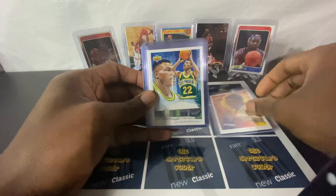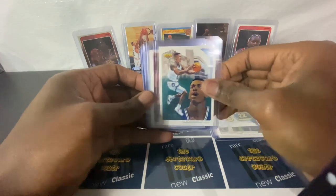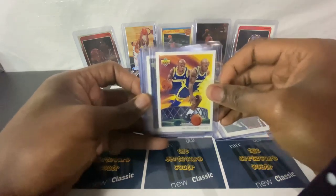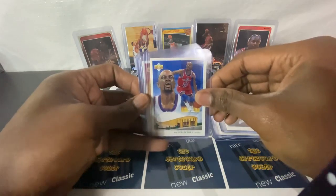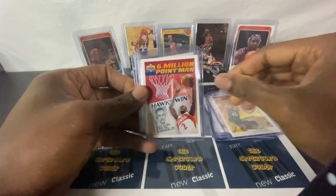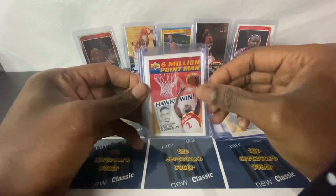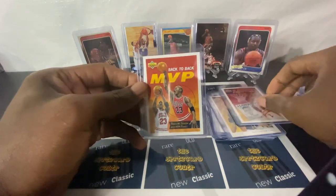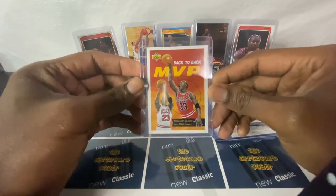KJ. Ricky Pierce. Doug West, killer crossover. Stacey Augmon, this is a beautiful insert. He scored the 6 millionth point in NBA history. And then we finish it with the classic MJ, back-to-back MVP.